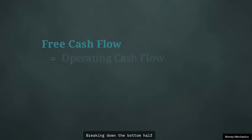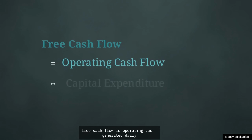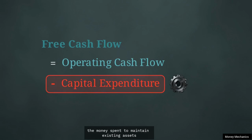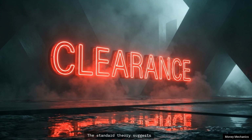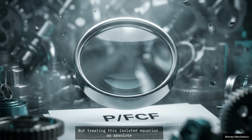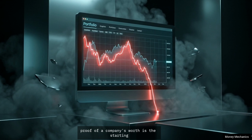Breaking down the bottom half, free cash flow is operating cash generated daily, minus capital expenditure, the money spent to maintain existing assets. The standard theory suggests that a low ratio indicates a hidden bargain. It implies you are paying a discounted price for a powerful cash machine. But treating this isolated equation as absolute proof of a company's worth is the starting point for one of the most dangerous, value-destroying mistakes an investor can make.